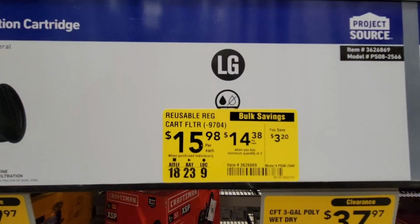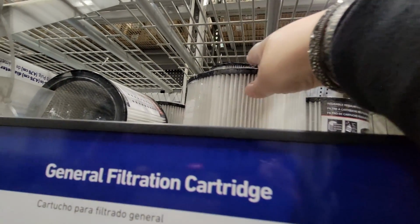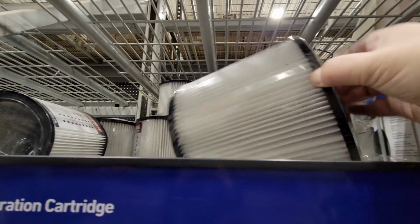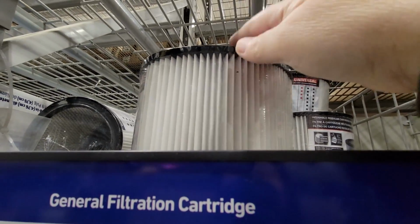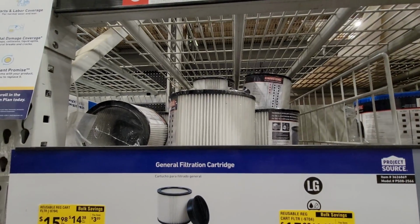And here, you do want to replace the filter, and you can easily get it here. I like that they're right on top too. They're not separated. Lowe's keeps them all together, so there's no guesswork on what you need.